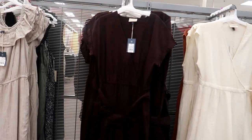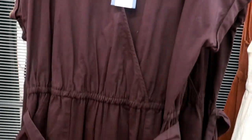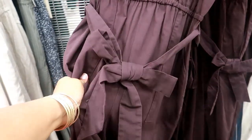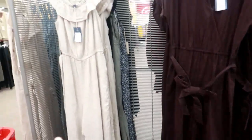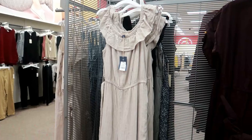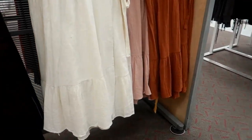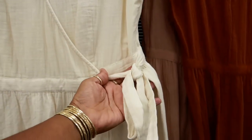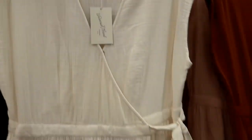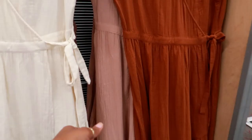These are kind of cute. You got this wrap front dress that has the button for closure, Universal Threads, $29. It has the pocket. It's a little stiff though. The material is stiff, but it's cute. It has pockets with the tie in the front. That one, no sleeves, $29. This dress right here, it has the fastener in the front as well with the tie on the side for $29. And that also comes in that brown or this like blush color.